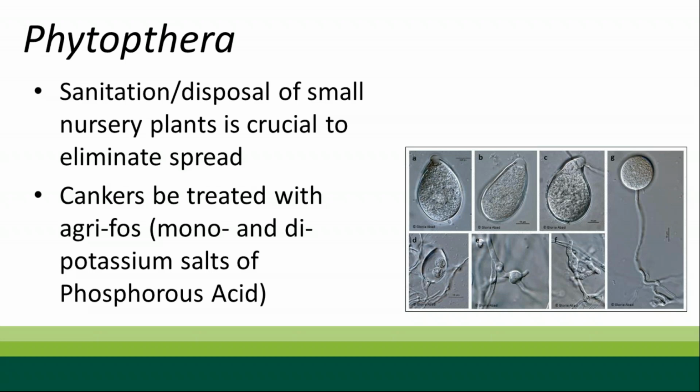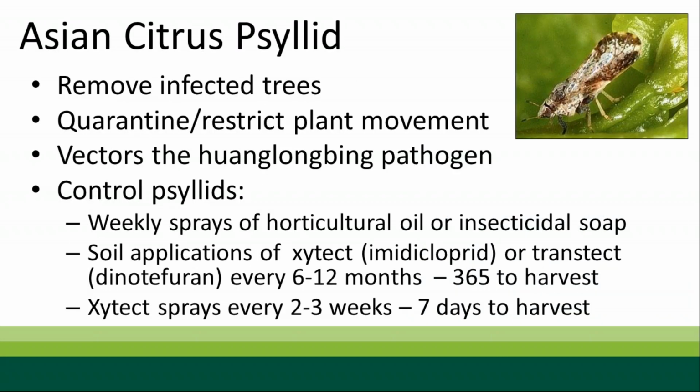But again, there's a ton more information on the websites that Dr. Lacan pointed you to. And then last but not least, Asian citrus psyllid. Again, the cultural practice of removing infected trees and restricting plant movement is important because, as we reiterate, the psyllids vector the Huanglongbing pathogen, and that is what is lethal to citrus trees. So controlling the psyllids is the only tool that we have right now. And luckily, they are relatively easy to manage, just as we already heard.